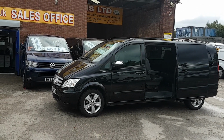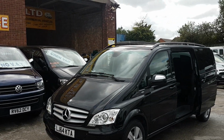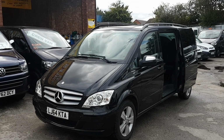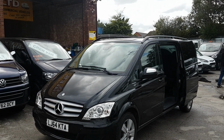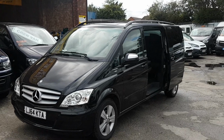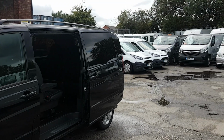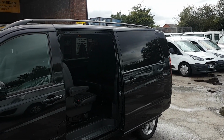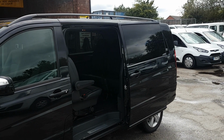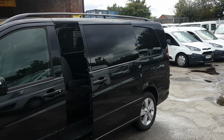So I'll give you a walk around the vehicle. It's the Blue Efficiency engine. Ambient, so it has the colour coded bumpers, LED daytime running lights, parking sensors front and rear, and the colour coded grille with the chrome centre. Viano alloys. The side loading door on the near side is fully electric, both are electric, but you can open the near side one with the key. I'll just demonstrate and close it there.